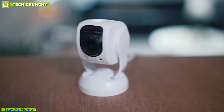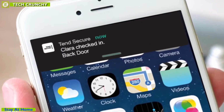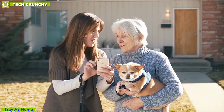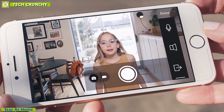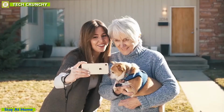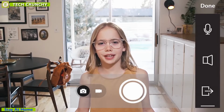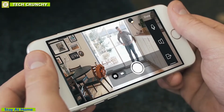Tend Indoor 2 is a smart indoor security camera that is very easy to set up, has facial recognition capability and network connectivity. The Tend Indoor 2 will let you choose familiar faces, its intelligent software can recognize them and send check-in notifications. And it can alert you if any unfamiliar face shows up.